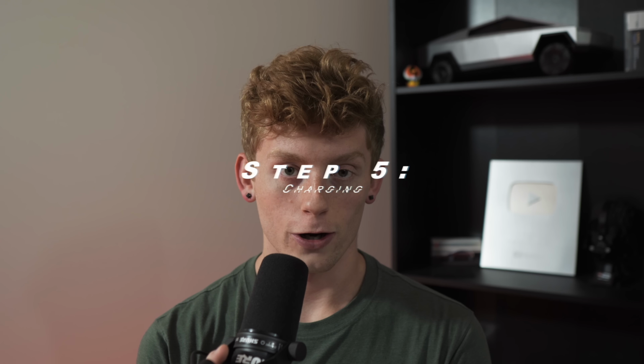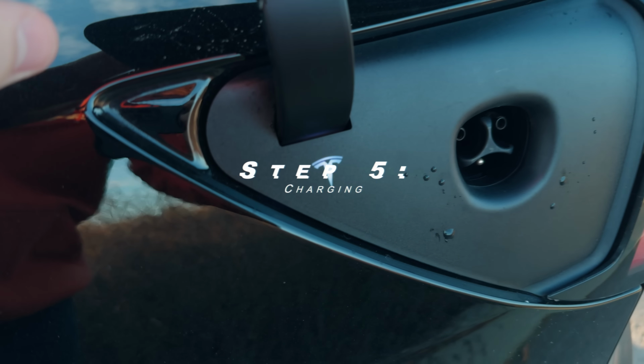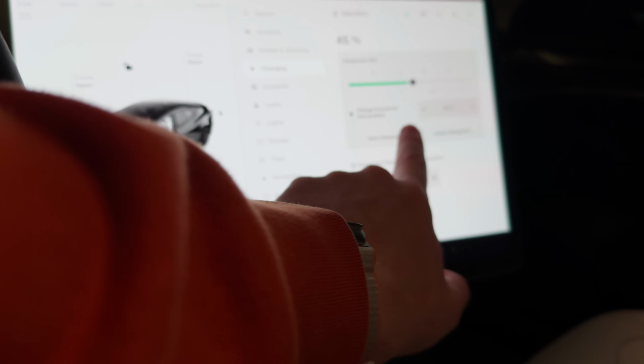Step 5, charging. First, check the charge port door to make sure it's working and is aligned. Open and close via manually touching it, the screen/app, and button on a charger if one is near. Make sure the charge port light is working.